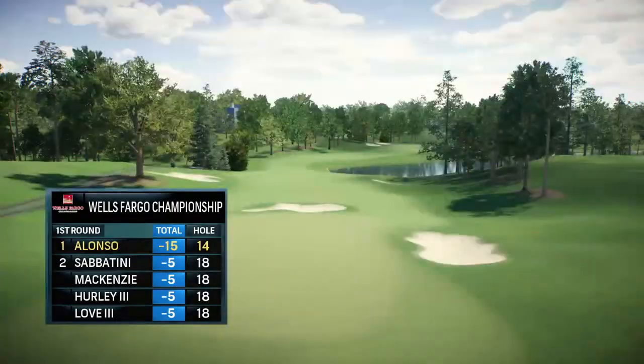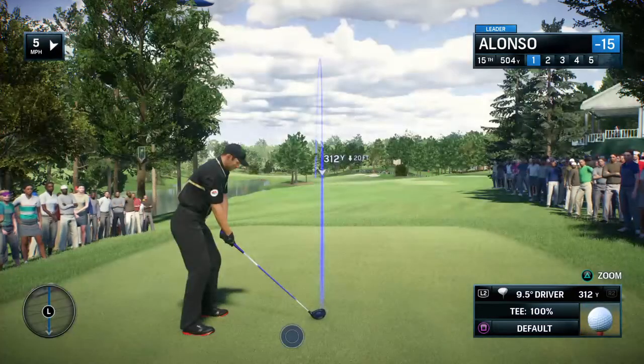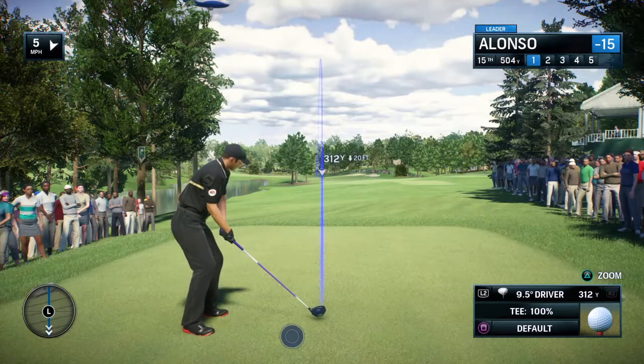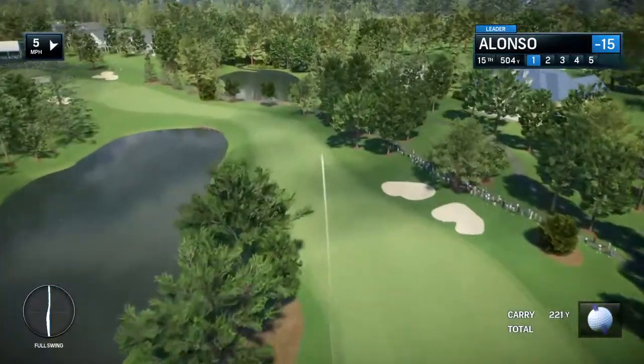Now teed up at the 15th hole. I would imagine, yeah, it is the final par five here at Quail Hollow, 577 yards. And Frank, I remember this hole, man. McIlroy stiffed a 5-iron on his way to making eagle, his first PGA Tour win that came back in 2010.